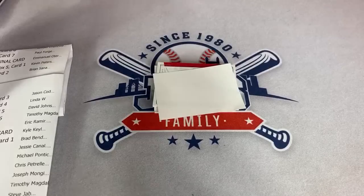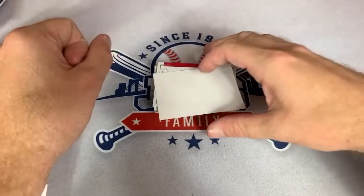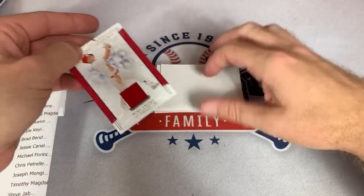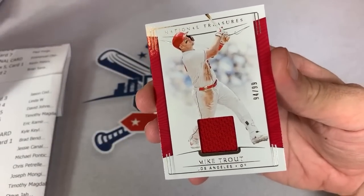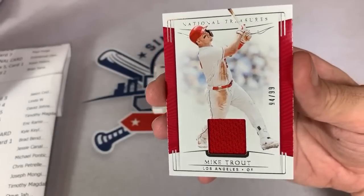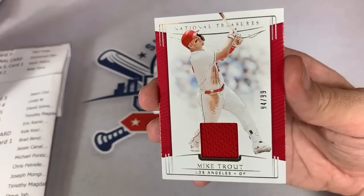Card number 5. This one is going out to David J. David, let's see who you get. You've got yourself a Mike Trout. Okay, it's a relic, not an autograph. That would be sick if it was autographed. Still, if you're going to get a relic, you might as well go ahead and get yourself a Mike Trout relic. 94.99. Very, very nice. Hopefully Trout has some autographs coming out of one of these cases soon.